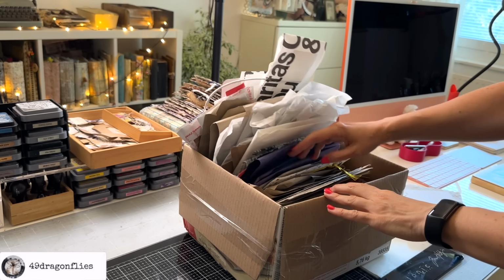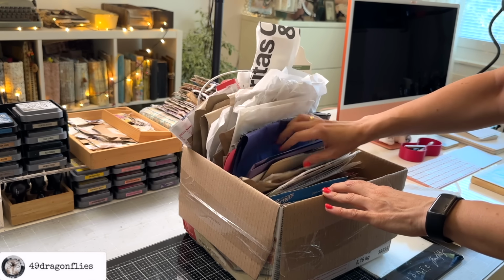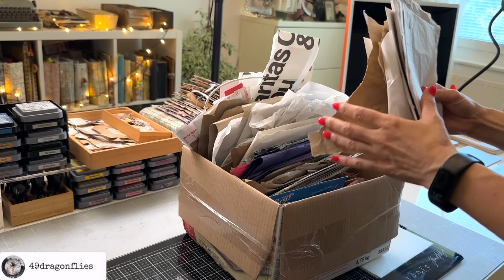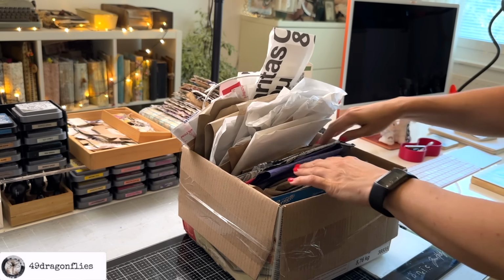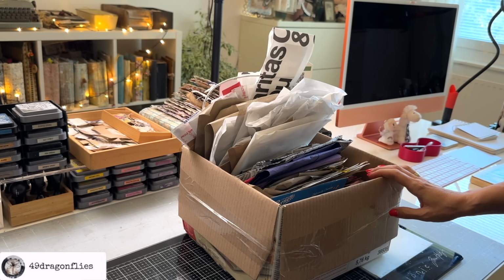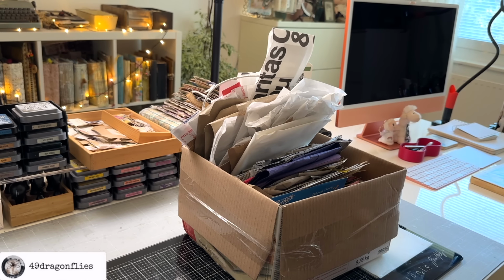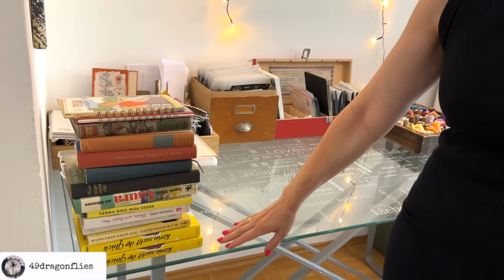So this is my box with real junk, with lots of packaging and things like that. So this is where all of these go. And I just keep that behind my craft closet because it's not very pretty to look at. So the last thing I want to do is clear this stack of books here.